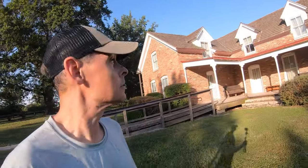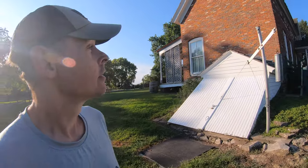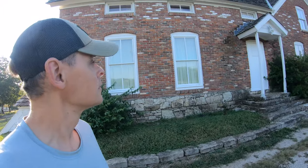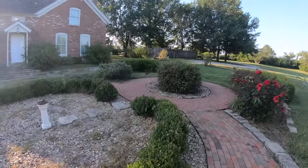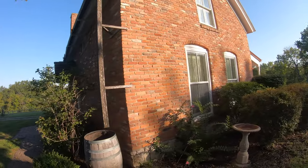This house, by modern standards, is perhaps average. It's what was known as the Thornton Mansion back in the day. I think my favorite structure out here has to have been that grist mill, the big water wheel.